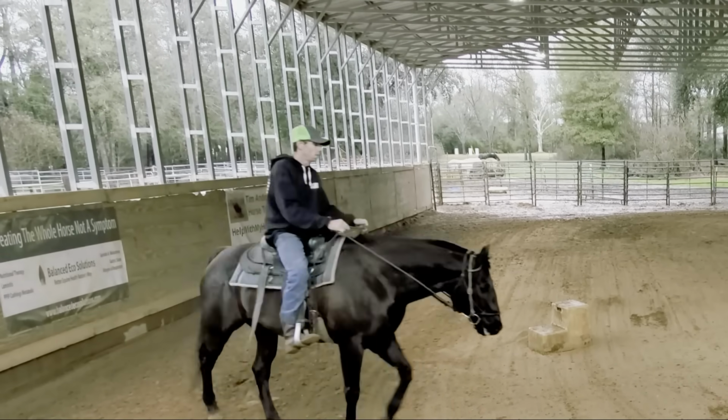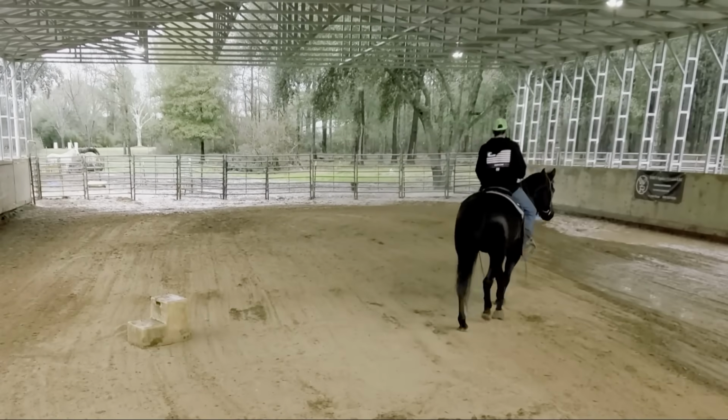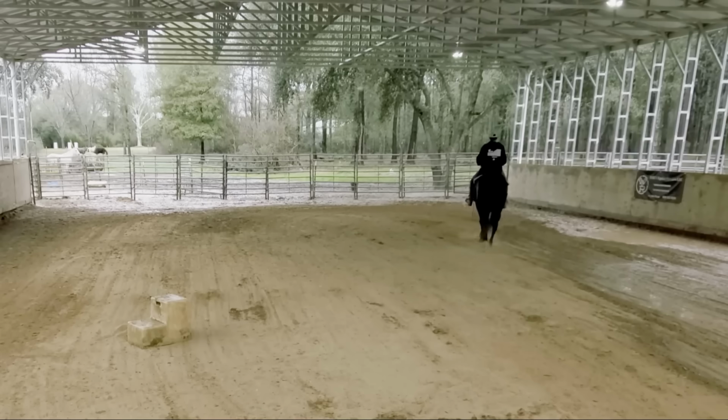There we go. His ears are relaxed. They're not locked on Robert as much as I'd like them to be, but they're flicking around a little bit. Definite huge improvement over where we started.